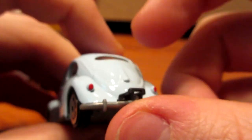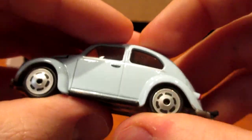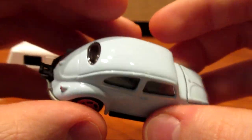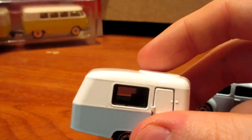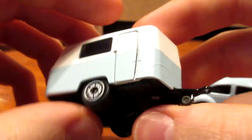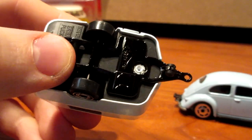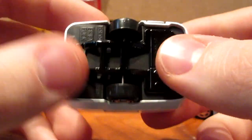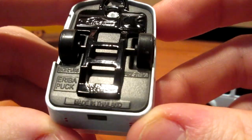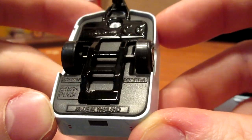Of course, painted taillights, the tow hook, and this guy has suspension like all Majorette models. Well, at least the premium ones that cost a little bit more. The trailer. This is the same model as this bus right here. And this is the first time I've opened it up, so I was actually surprised that it's also all metal. So very, very heavy compared to the older Majorette trailer, which is all plastic and very light. This one is surprisingly incredibly heavy. This one is 1/56 scale, and this is called the Ariba Puck trailer.